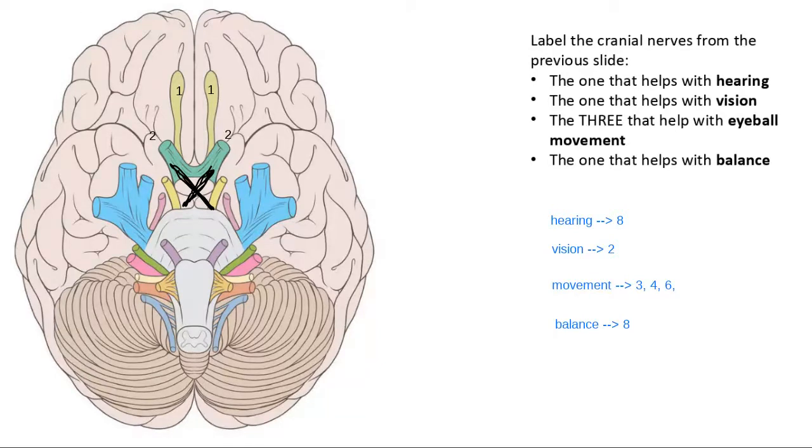Back behind it, in the middle of the pons, is cranial nerve number 3. Cranial nerve number 3 was one of my first cranial nerves that helped me with the process of moving the eyeball. This is the one that's called the oculomotor nerve. So that's in the middle of the pons. Here's the pons right here.